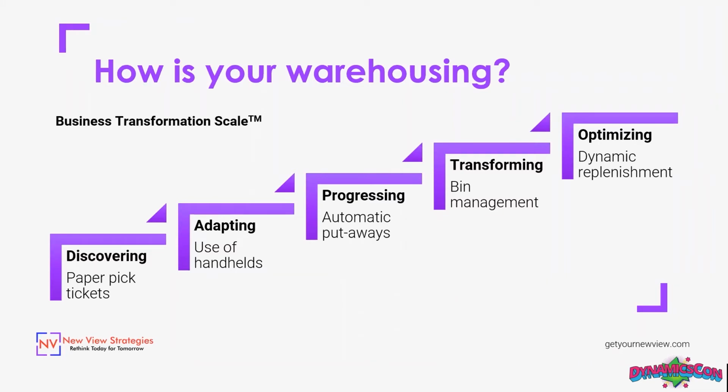Now, if you think about these stages, we did have to incorporate the use of handheld, so we have a little bit of outside stuff that has to come in with that hardware, but all of these other things, again, are processes that exist in your system where you can take advantage of the system capabilities that you have simply by choosing to do things differently.